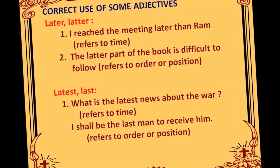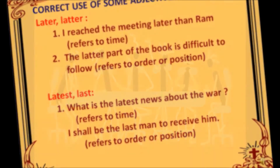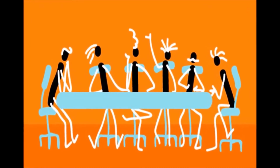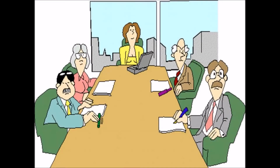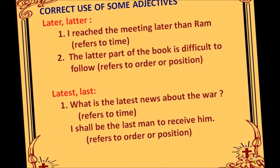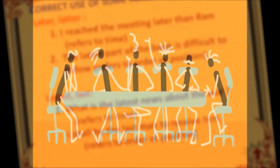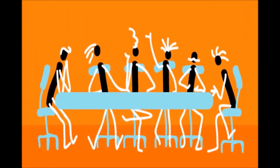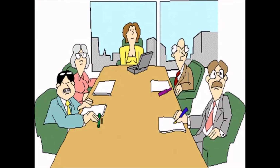Later, latter. I reached the meeting later than Ram, which refers to time. The latter part of the book is difficult to follow, which refers to order or position. Latest, last. What is the latest news about the war? Refers to time. I shall be the last man to receive him. Refers to order or position.